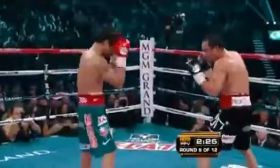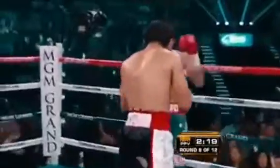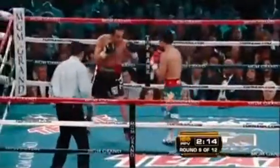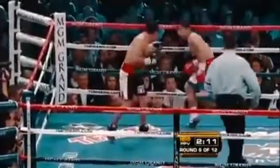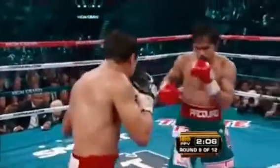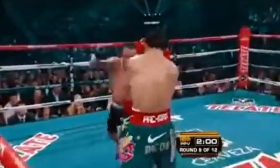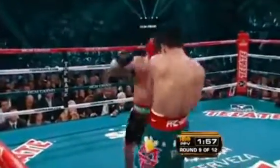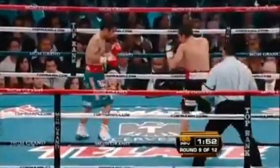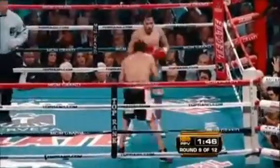Pacquiao blocked both those shots with his gloves. That was on the back of the head, and Pacquiao shows referee Tony Weeks that it was on the back of the head. It shouldn't be seen as a scoring blow. Good combination by Marquez. And another good combination by Marquez. Now Pacquiao blocks another shot with his gloves and steps up to look to answer back because Marquez had 2 good offensive moments.